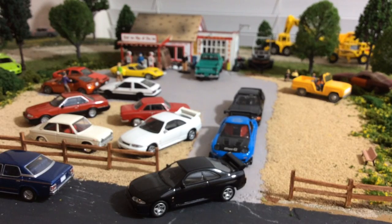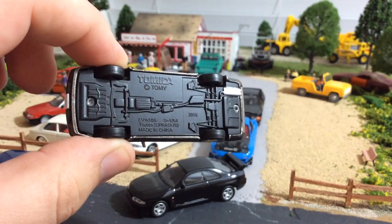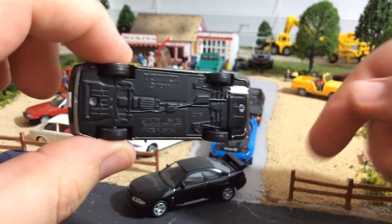I have a few cars that have that type of stuff. But anyways, I don't know the year. I think it's an, oh, I do actually. This is a 1986 Toyota Supra. That's your base.